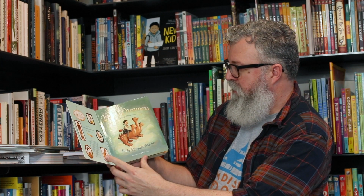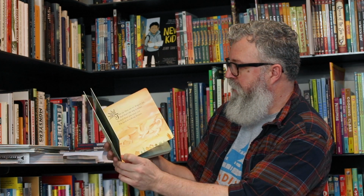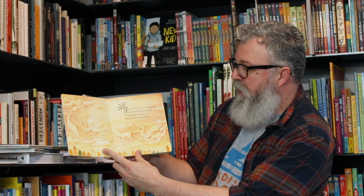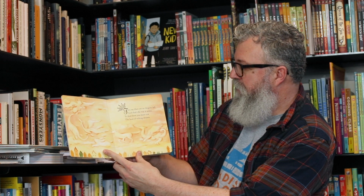All right, let's do another. This is called Daydreamers by Emily Winfield Martin. She's an illustrator who lives one state south of us in Oregon, and so is Carson Ellis, come to think of it. So let's start off with this. More great illustrations. They say there are no dragons left, and that's the way it seems. To find them, you must visit the land of waking dreams.